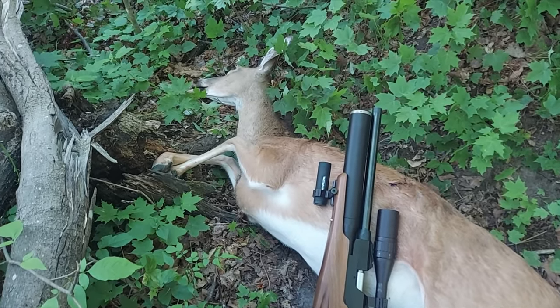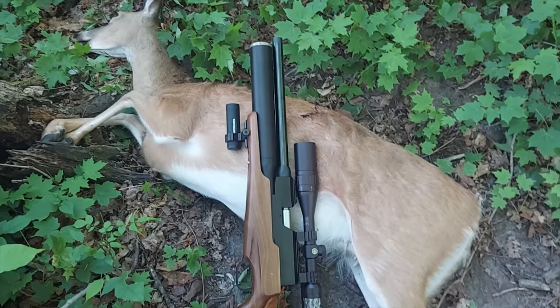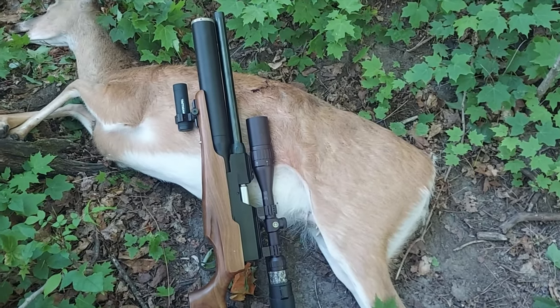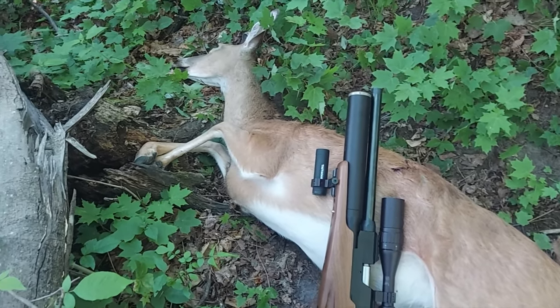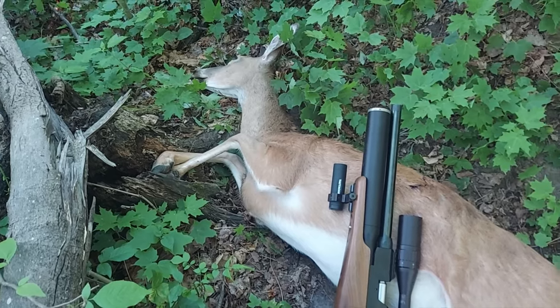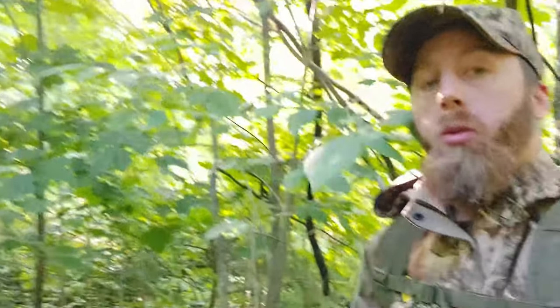There you go, guys. Doe down, AEA Zeus with the 16-inch barrel. I mean, even being a little far off, that thing did a number. She did not go far. So, yeah, I'm in some thick stuff, and we're going to get her out of here, because she is bubbling out, and get her taken care of. See you guys in a little while.